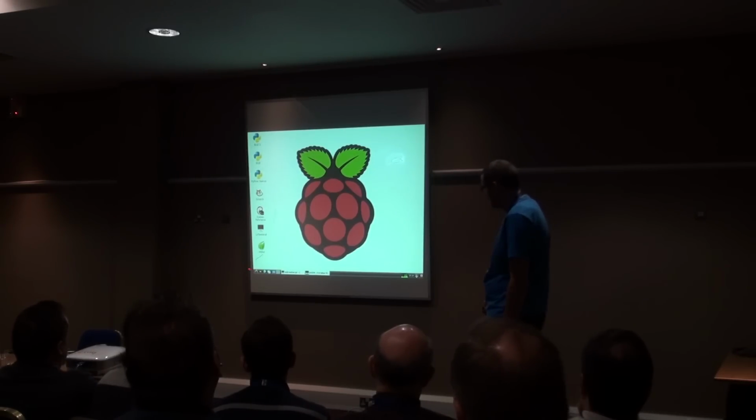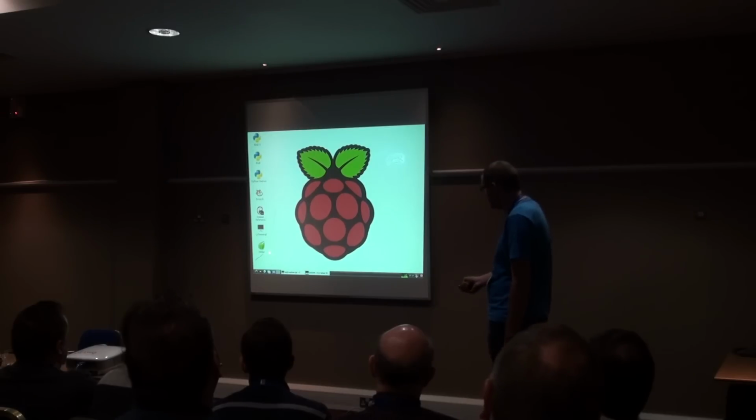The little sort of wings down there, that is the start button. So it's not like Windows where you've got the big click here. That is it. And it'll pop up with a start menu. You've got browser, terminal windows, help files, Scratch, and the Python IDE.